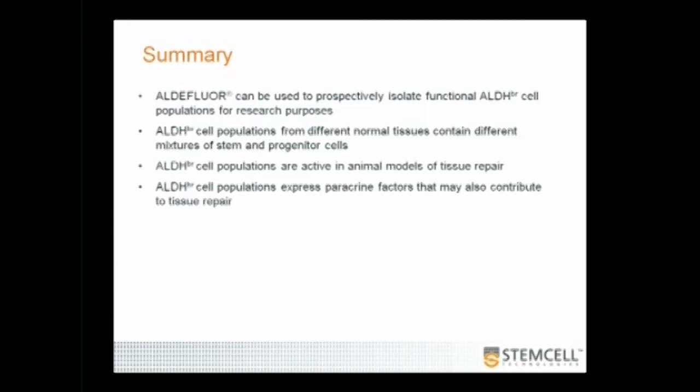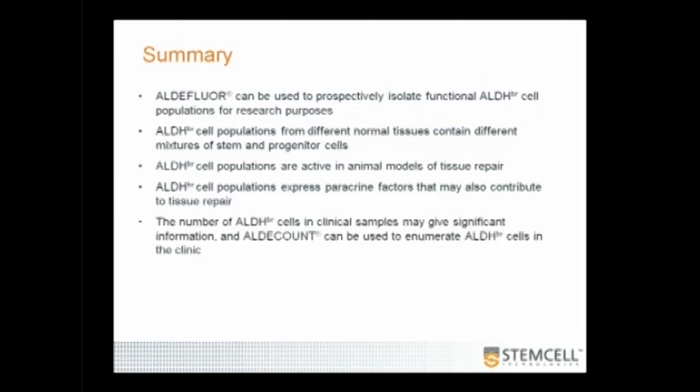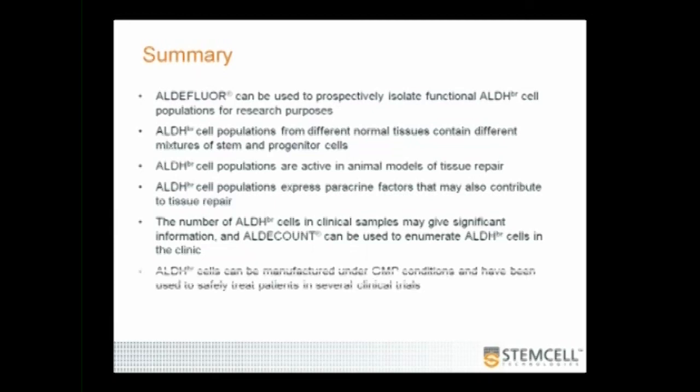There's the classical stem cell model where the cells proliferate, differentiate, and form new tissue, but there's also a model where paracrine factors can mobilize endogenous tissue activities, and both of these may be important in the clinic. The number of ALDH bright cells in clinical samples, clinical products, may give significant information, and ALDECOUNT is cleared to enumerate ALDH bright cells in the clinic in certain contexts.